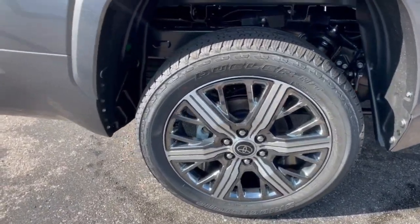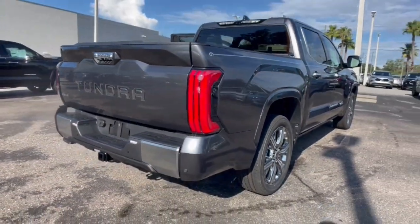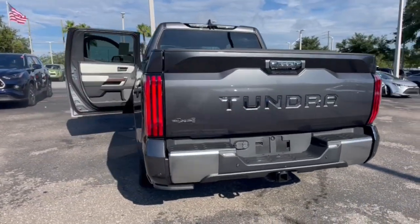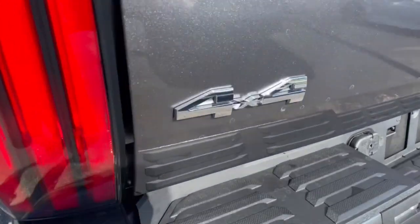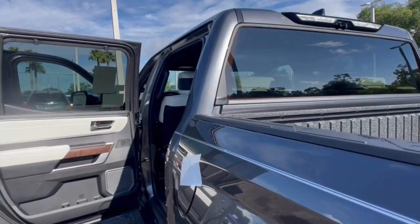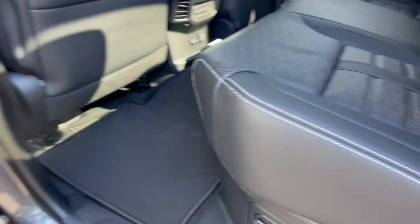loaded with amenities. The following are some of this vehicle's highlighted options: heated steering wheel, head-up display, pre-collision system, panoramic roof, lane departure warning, navigation system, keyless entry, sun moonroof, four-wheel drive, satellite radio. Give yourself the advantages of strength and comfort with this impressive Tundra.